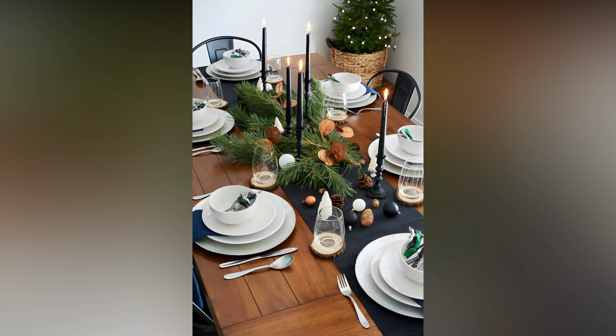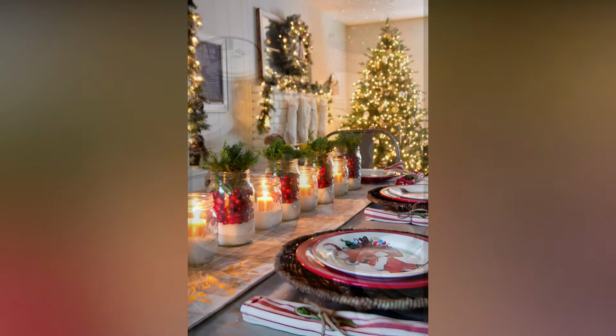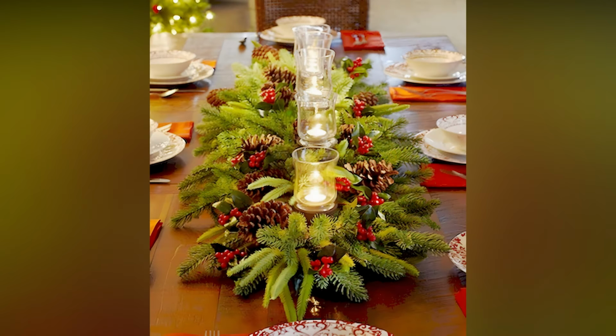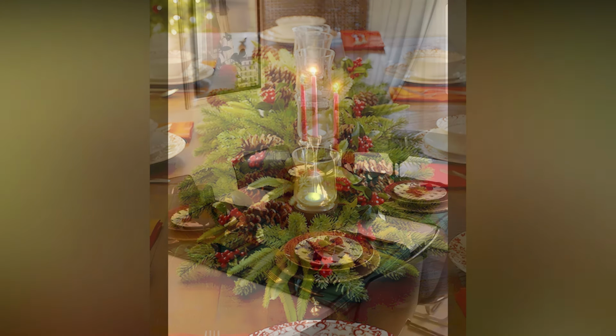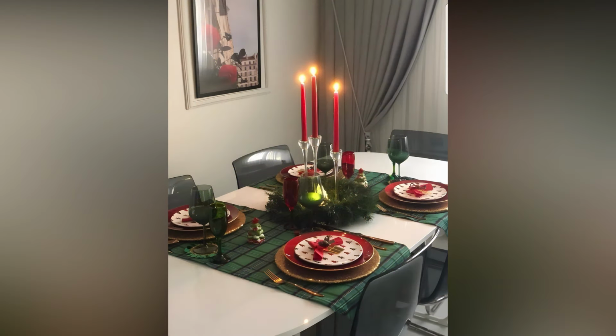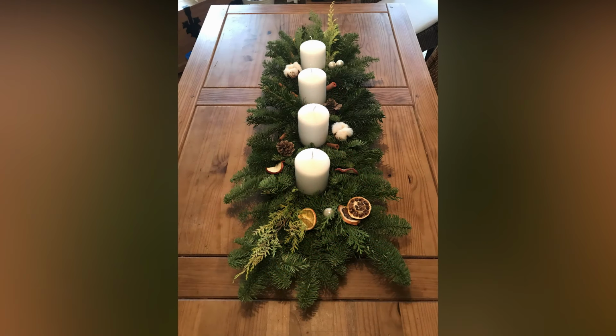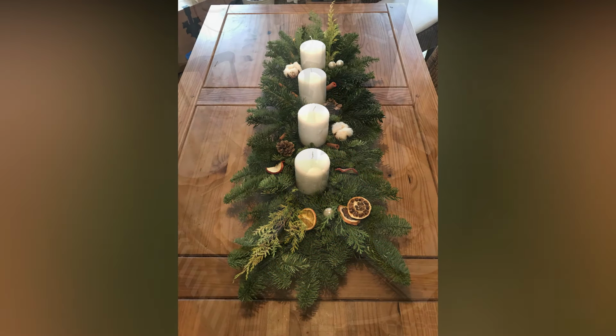Another fun idea is to use edible elements in your centerpiece. A beautiful arrangement of seasonal fruits like apples, oranges, pomegranates, and cranberries can look stunning, while also being practical. You can also incorporate holiday treats such as gingerbread cookies, candy canes, and chocolate truffles, arranged artfully around candles or nestled in greenery. This way, your centerpiece can double as a sweet snack station for your guests to enjoy.